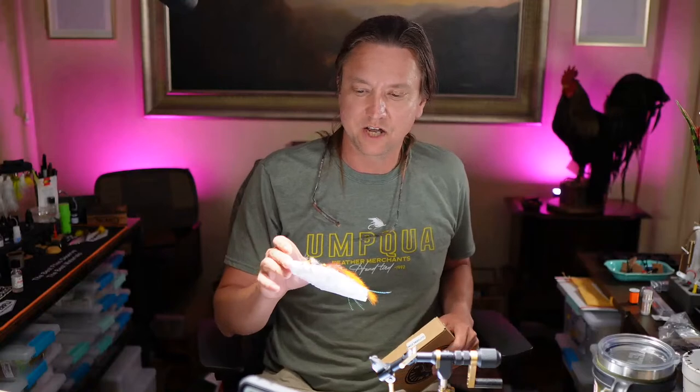These come straight out of Gary's MSU box. So thank you for sharing your MSU flies. We're really excited, and probably in future shows, especially when we bring these out west and we catch some fish on these, we'll be tying some more of these later on.